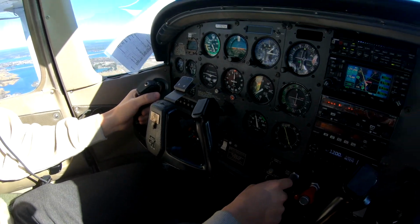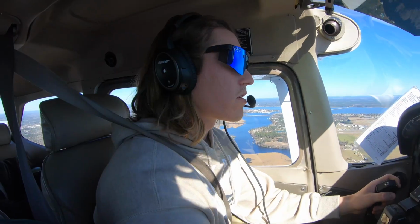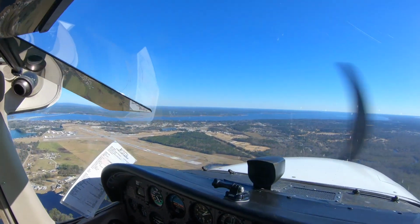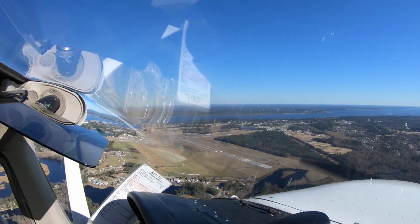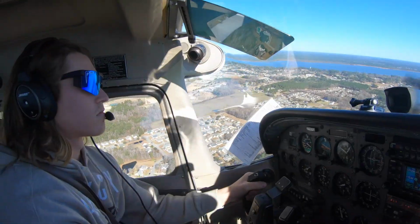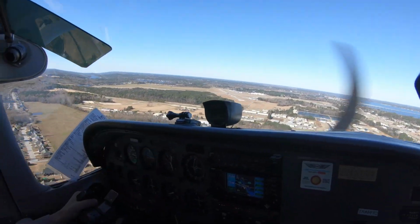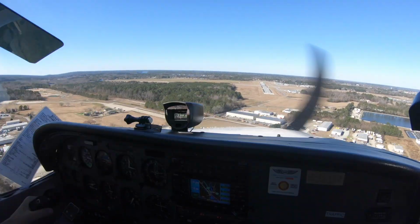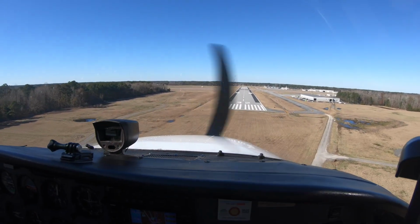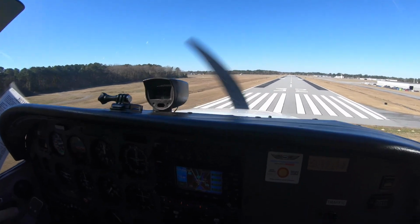172, Tango Quebec, number 1, runway 32, clear to land. Number 1, we're clear to land for 3-2, 172, Tango Quebec. All right, we just got our landing clearance. Here's the airport off to our left. We're going to be landing on the shorter runway that crosses this long one here. Mike, I did give you left closed traffic after the touch and go, correct? Yes, sir, left closed traffic after. There you go. Thank you.